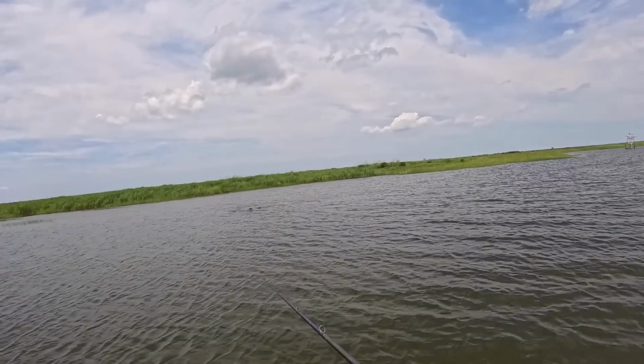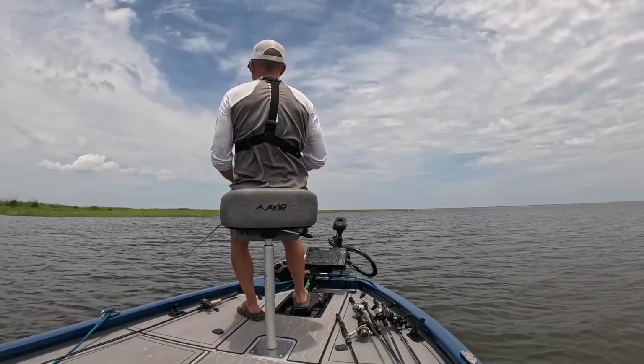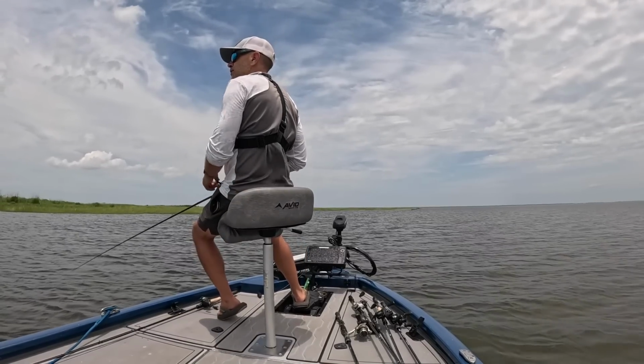There's a red just busted bait right on the other side of those rocks. Had to be a red. Might as well be on the moon. No chance we can cast back there and get our bait back.